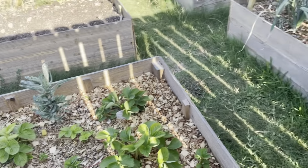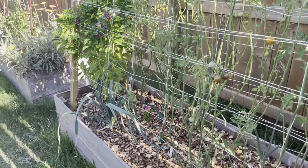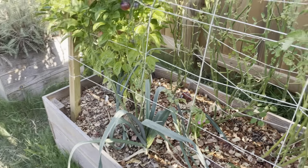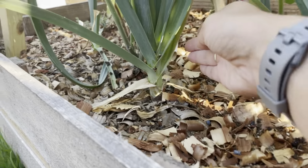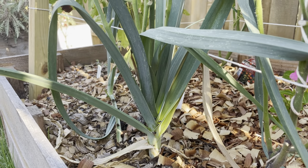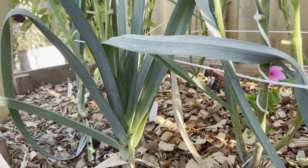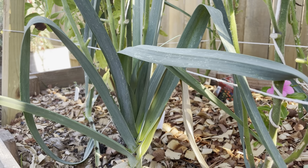Moving on, this is my cherry tomato bed, and it's been doing really, really well with the tomatoes. The companion plants underneath are getting lots of shade as well, which is helping keep them alive in the heat. The leeks are doing okay with the tomatoes. I mean, I'm not mad about this, but once you compare this to the pepper bed, it's just night and day. So while it is a nice companion plant, I might not plant these with the tomatoes next year. I think I'm gonna focus more on planting these with alliums.